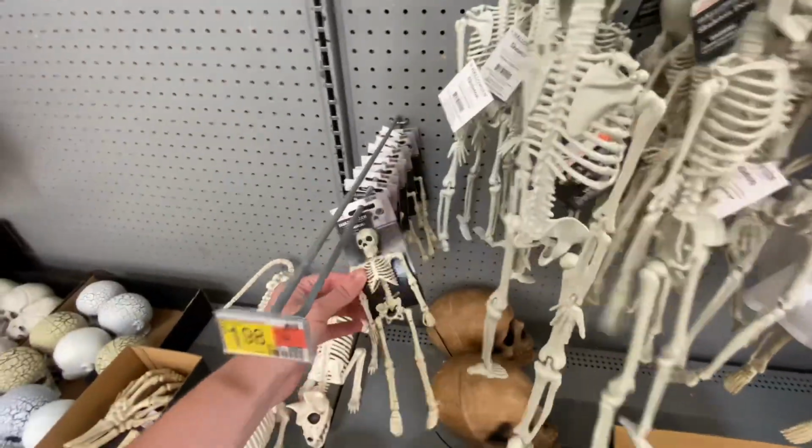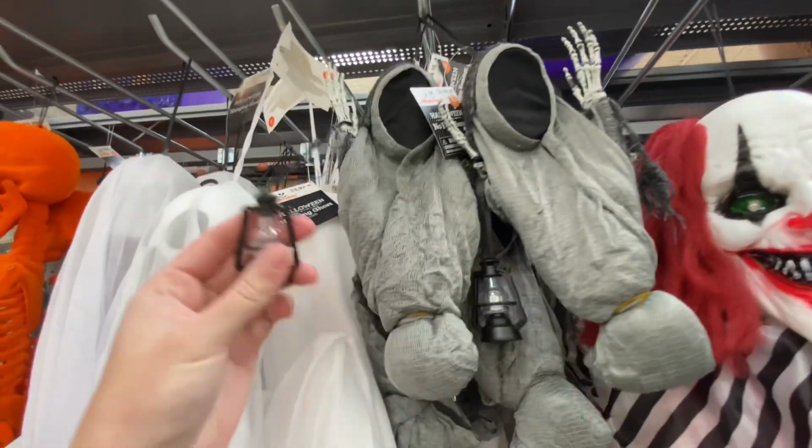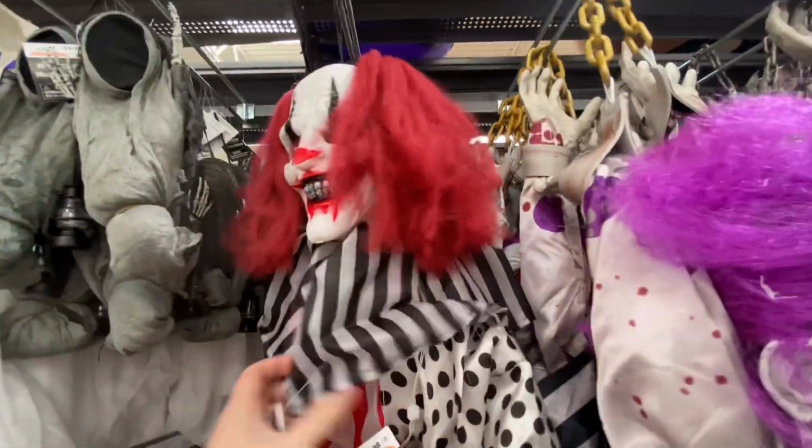More skeletons. Little skeletons, ghosts. Here's a reaper, he's chilling with this lantern. He's not really holding it, just kind of dangling there. It's $5. Have a clown.